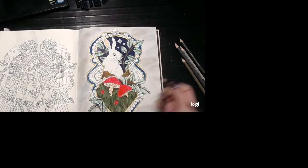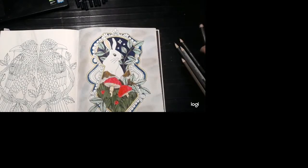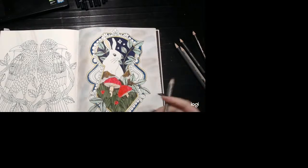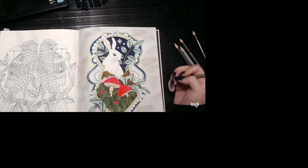Our little picture here, we're getting some dark umber in there. And then I'm going to go back to that sandbar because I just think it's a beautiful color.